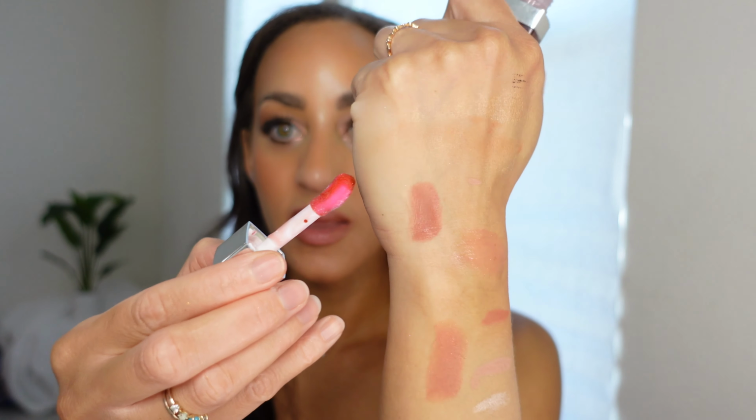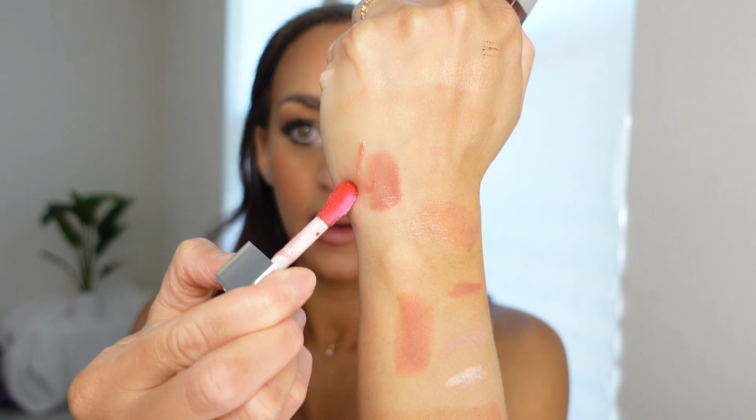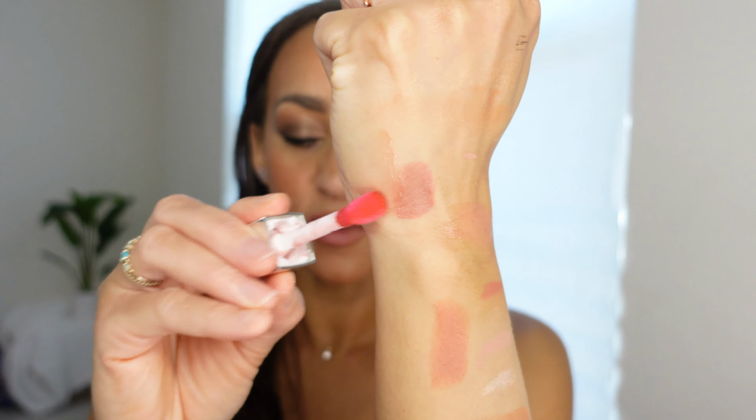I did a review on this. I love it. It's so pretty. It's perfect for fall. It's the perfect everyday color, and I feel like this is one of the glow oils that actually shows up more than many of the pink ones do. I love this one. So if you love the glow oils, this is your time to pick it up.